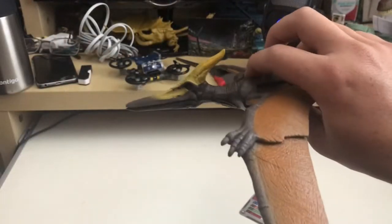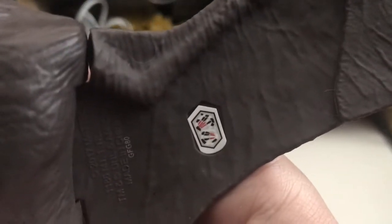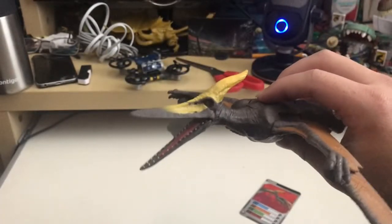And they never really posed for me. That didn't really work naturally into the posing. They never really worked naturally into the posing of the other dinosaurs I put in there. They'd have to be propped up on an object so they look like they're flying and whatnot.